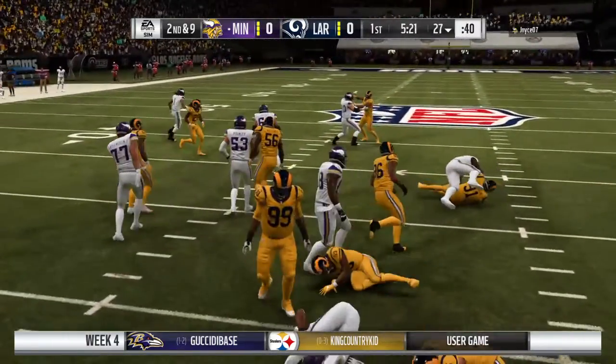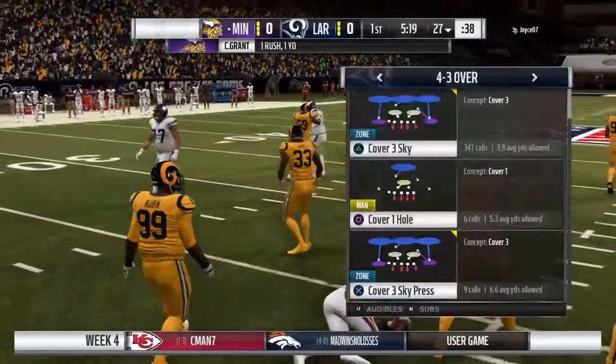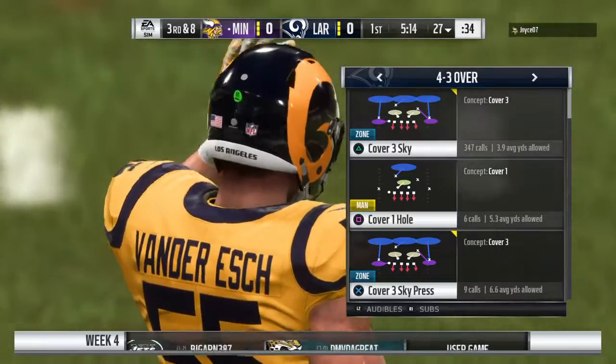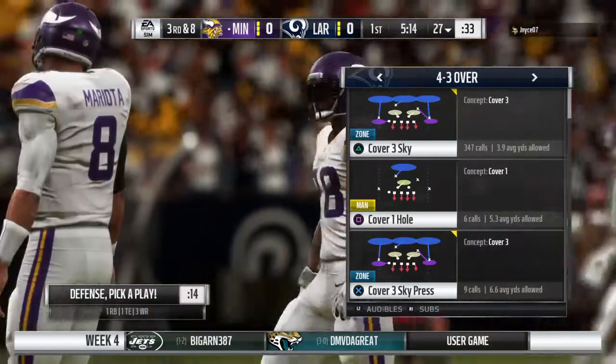Ground game here with a tailback, and he'll fight forward to about the 27-yard line. Only a yard on the pickup. And now they've got a 3rd down and 8.